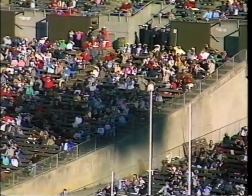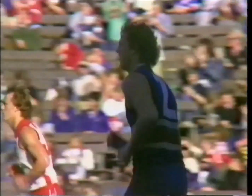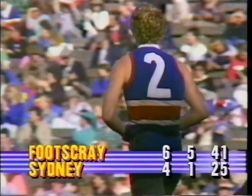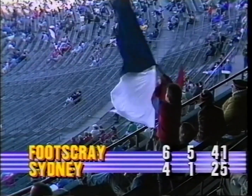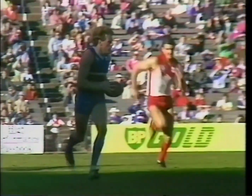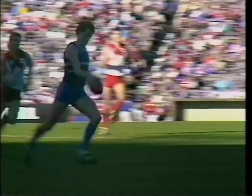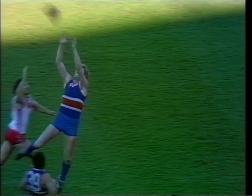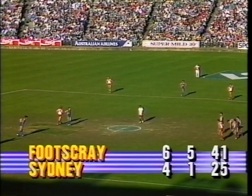Not a bad looking kick by Cousins. He's happy with it. Field umpire and goal umpire happy with it. And the 6th goal on the board for Footscray. The difference again, 16 points. Yes, and a good delivery from Brian Royal. Cordy. Yes, Cordy, of course. Beasley made the lead and left a little bit of space there for Cousins, who really looks to be an ideal centre-half forward. He takes a big mark and kicks the ball a long way and accurately.